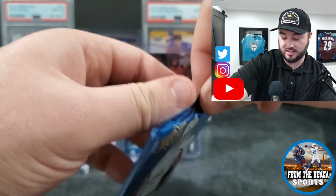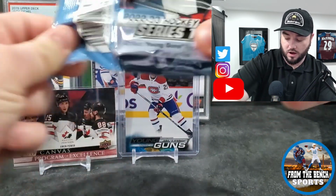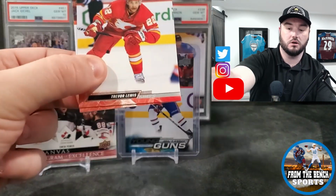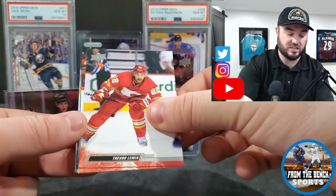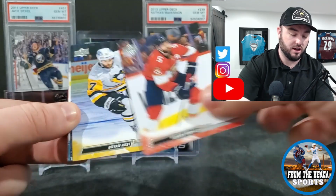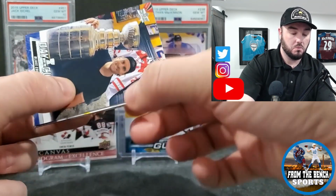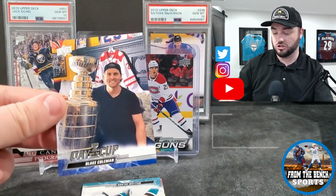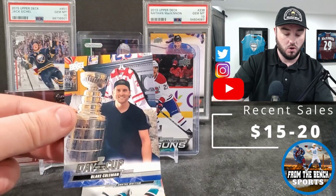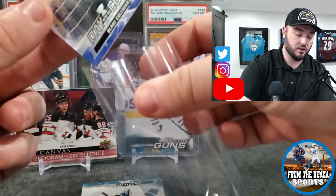So next center up on the list, this one is going to San Jose Sharks. So it is an American, Will Smith. He's getting jiggy with it. Trevor Lewis, Aaron Ekblad. That was a terrible joke. Brian Rust, there we go. Blake Coleman. This is a short print. These are super hard to hit. I think I've only ever hit one before. It's a day with the cup of Blake Coleman.